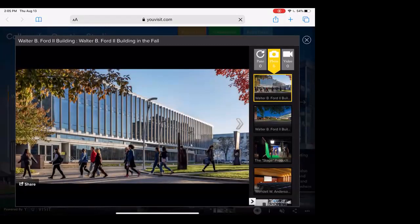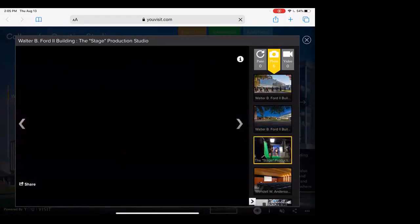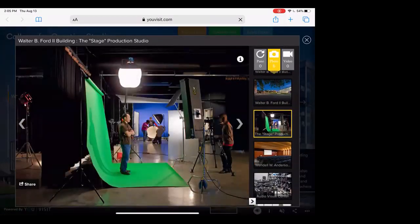So we're just going to go through a couple of these photos of the WB. This is one of the sound stages, or not sound stages. It's whatever you want it to be, really. People use it for photography, people use it for filming things, product photography, or just photographing their artwork. People shoot music videos here, record things here. It can be really anything.